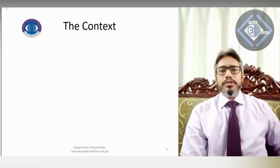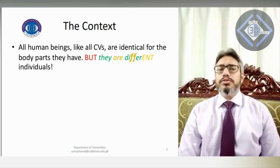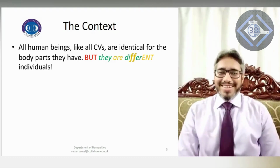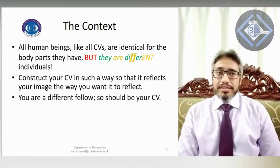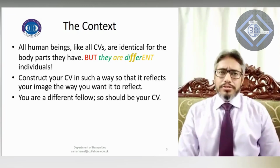Now I will tell you about the context of writing a CV. There are a few considerations you need to bear in mind when you settle down to write the CV. All human beings, like all CVs, are identical, I must say, for the body parts they have. Yet they have different personalities and they are different individuals. So should be your CV.